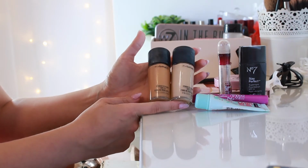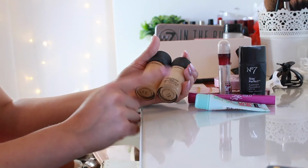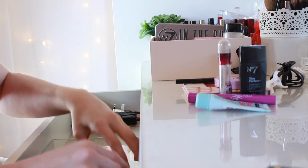Massive difference in shades. Massive difference. Sometimes I just like to use this to mix into this to make it a little bit warmer, so it's not as stark white. But yeah, love them, but they'll go away for special occasions.